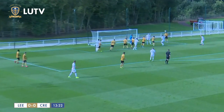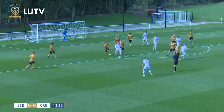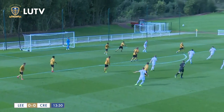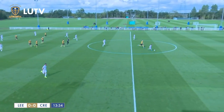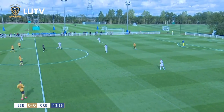Burgess swings it in towards the far post. It's still not fully clear from Crewe. Headed back in by McCarron. Ayling. Douglas might fancy a drive. In fact, he floats one in. So close to finding Edmondson. Leeds worse. The ball back towards Ilan Meslier.